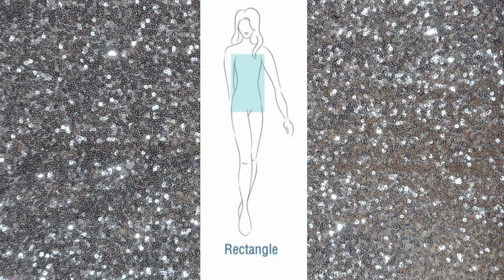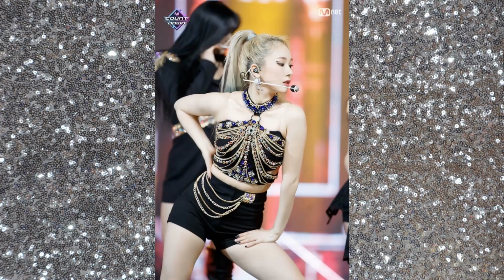So, I believe Mia's body shape is a rectangle. However, she does sometimes give off the illusion of an inverted triangle, but I do believe she is a rectangle. Let me know what you guys think.